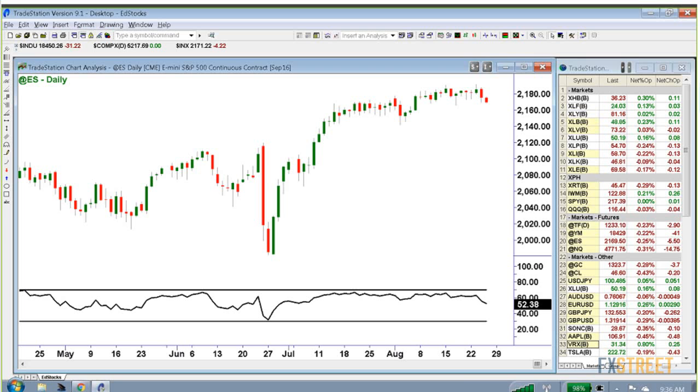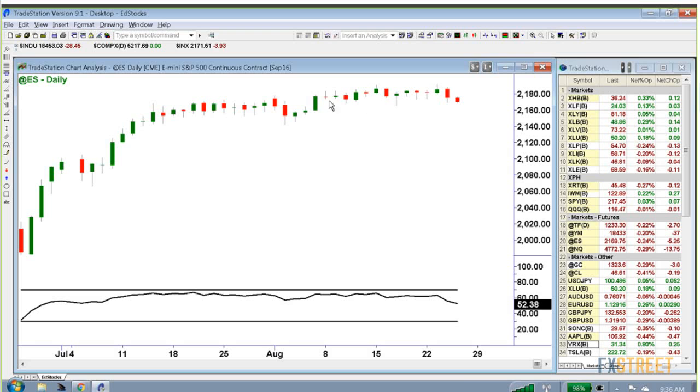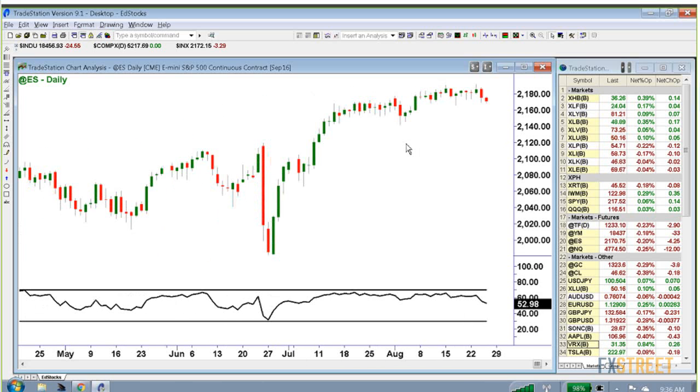S&P 500 starting to tilt just a little bit lower. This was like the least volatile stretch in recorded history, someone told me. I'm not sure if that's true, but it's not hard to believe that this is like the least volatile stretch in the market over that period of time in terms of percentage moves. It's extremely, extremely tight. We could be beginning to see some movement now.